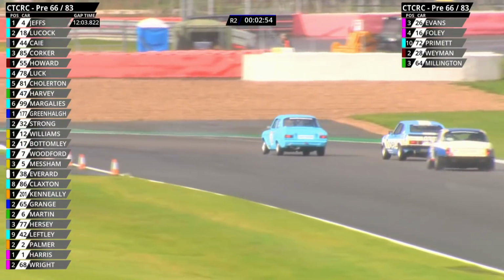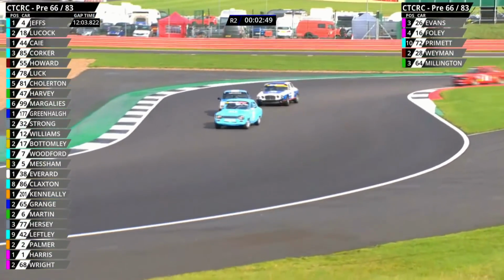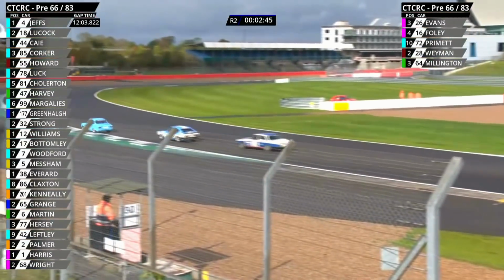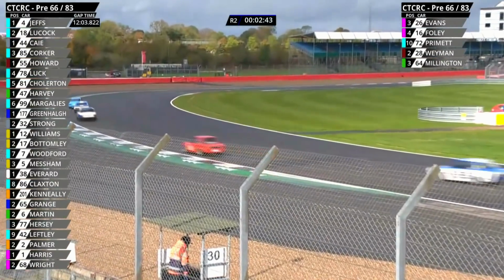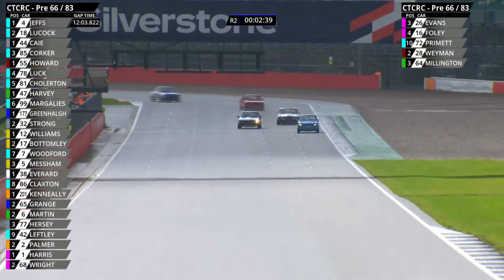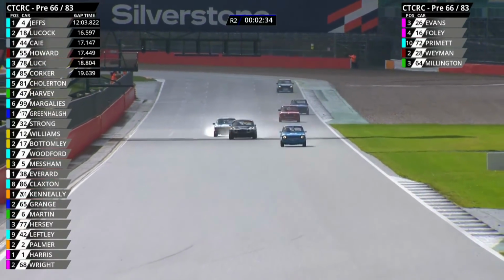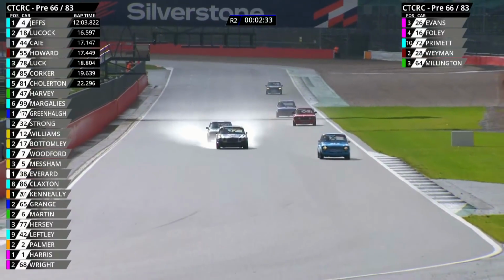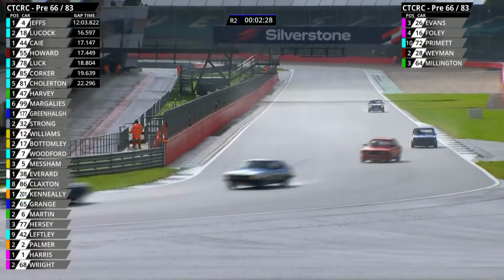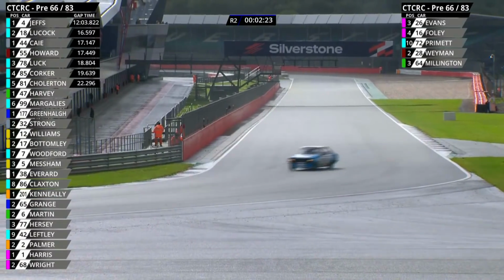Up towards the club complex comes this absorbing second place battle for the Classic Touring Car Pre83 category. They fling it through sideways. This is an absolute joy to watch. 2nd, 3rd, 4th, all line astern now. Lucock, Kay and Howard. Behind them Luck, then it's Corker and Chollerton. David Howard moves to the inside, defending there from Stuart Kay. Got across him there over the grid markings. He's up to 3rd. Again, the brute power of that Jag telling in a straight line.